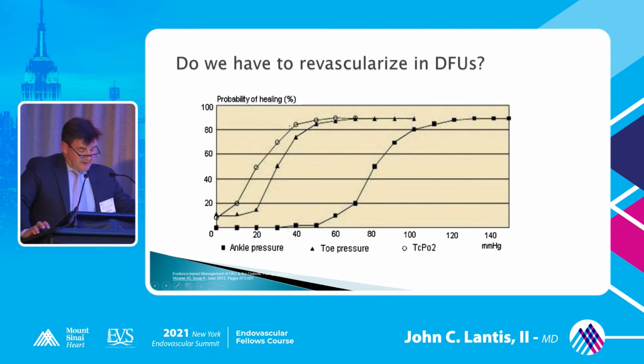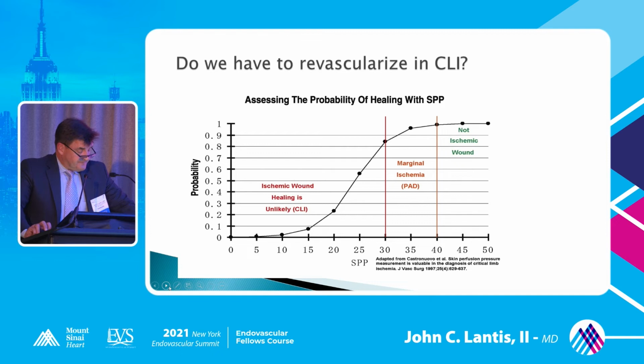If you get their ankle pressures or their toe pressures up into the totally normal range, they actually heal. So again, these are diabetic foot ulcers that may have a different criteria for revascularization than our standard thought process of an ABI of less than 0.4 or a toe pressure of less than 40.